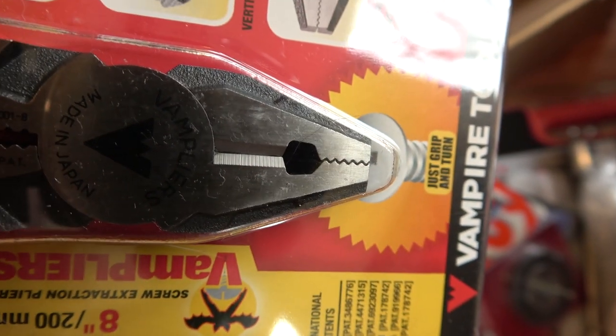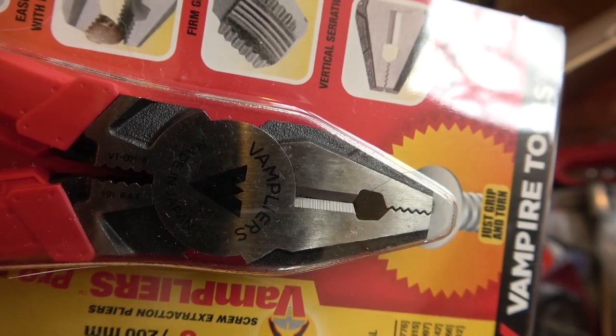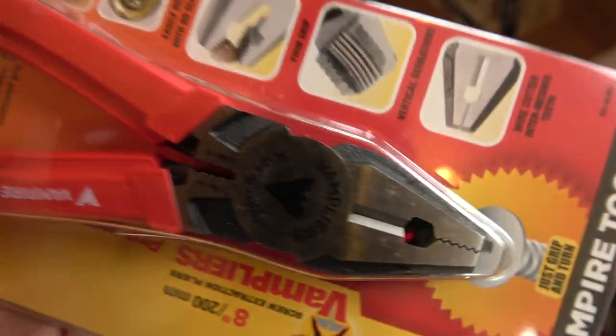You can also use these for all kinds of things because of the way the jaws are cut. These are effective for hose clamps and a myriad of other applications. A lot of folks who buy these wind up using them as their regular go-tos just because they do so many different tasks equally well. They sideline a lot of other pliers in people's toolboxes.